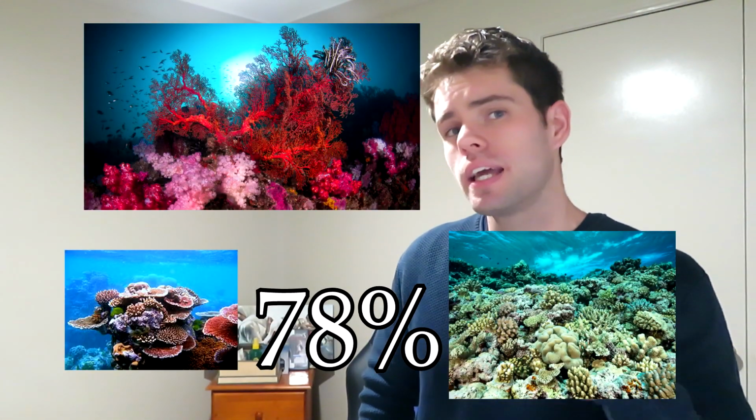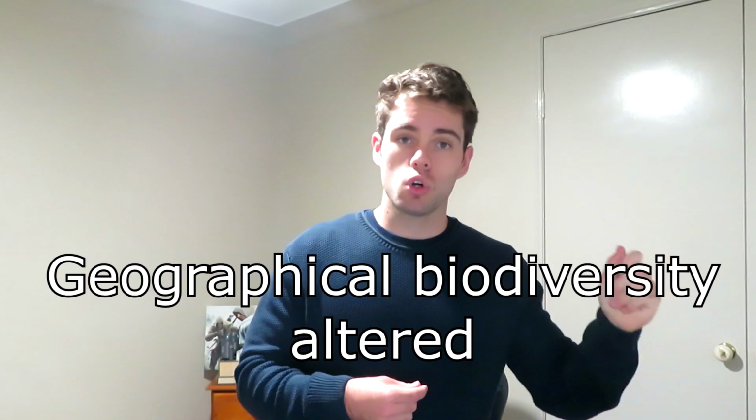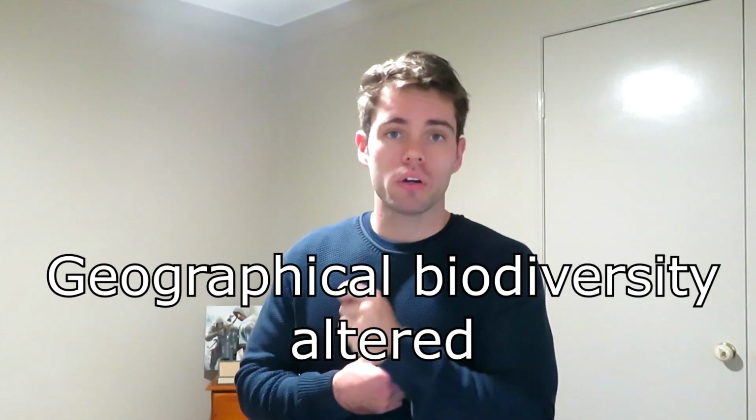On the other hand, they identified a 78% increase in coral species in subtropical areas between 1970 and 2011. What they concluded was that corals seem to be shifting poleward in their journey from tropical to subtropical areas. What this may mean is that global subtropical biodiversity may be impacted for better or worse.